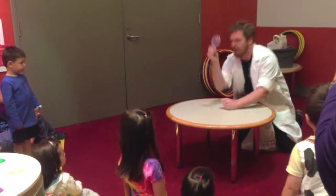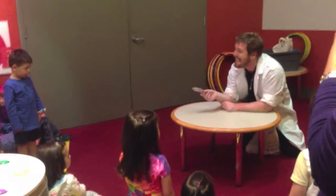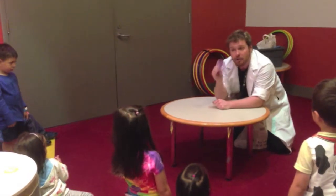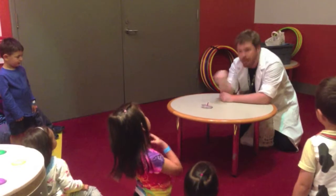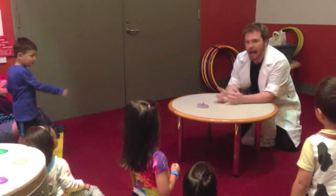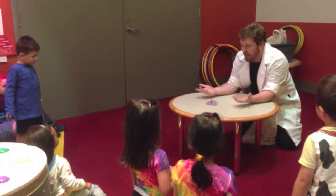I have a top. I love spinning tops because you can really see just how much energy you give the top. So what I'm going to do, just like with the baseball, I'm going to give my energy from my hand to the top to make it spin. The baseball, we threw it, and it gave the energy to that. So I'm going to spin it. I gave it all that energy, now it's spinning. And it's going to keep spinning until it runs out of the energy.